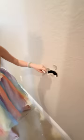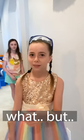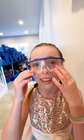What are you doing? I'm making a craft room. Wait, stop. You can't just make a new room out of a house. No, we're all done. Okay, why don't you just change your Harry Potter room into a craft room?